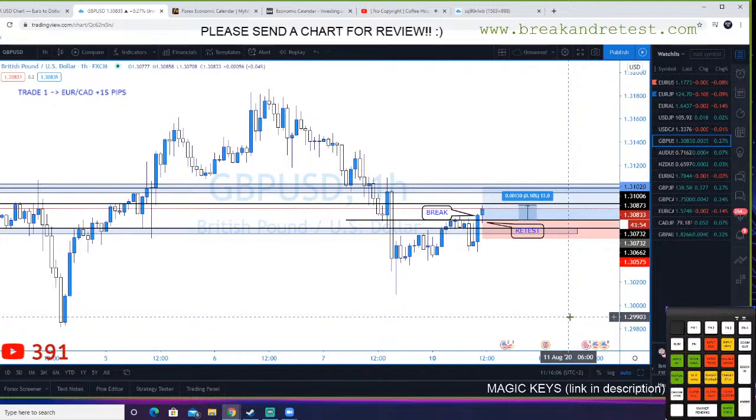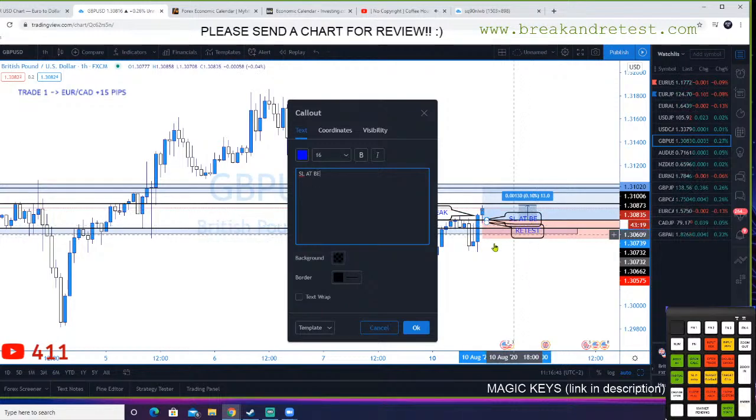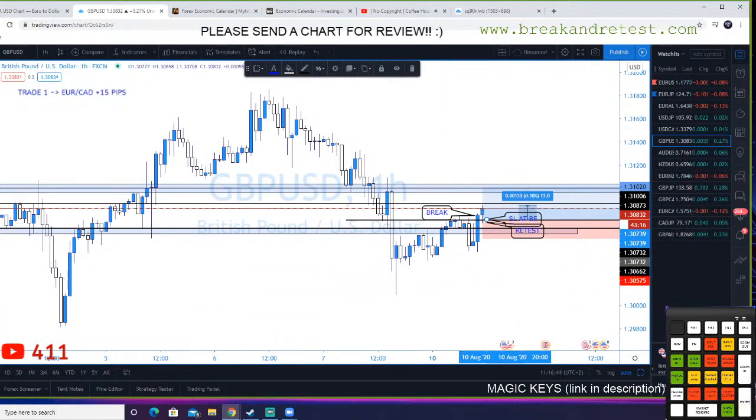Okay, secure some. We hit the next target. We hit the next resistance. Now we might have a rejection. So to be sure, we secure some and move our stop loss to break even. Second trade, second win. Very nice. No need to risk your profits.